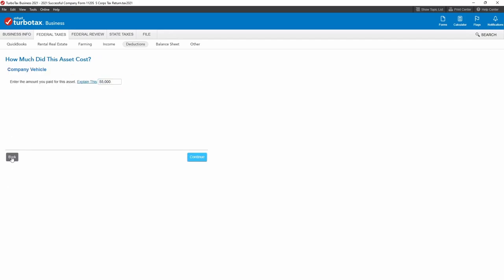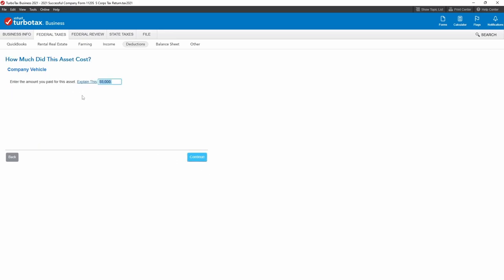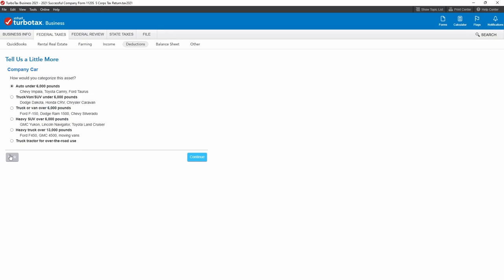Now, let's say it was a small car and it's worth the same. See, it doesn't give me the option here to do the Section 179, because it's at 6,000 pounds and under, so we just can't take that Section 179. So we can't take the full amount that we paid on the vehicle in 1 year. We'll have to spread it out over 5 years. Okay, so that's basically all I wanted to show you on the vehicle.